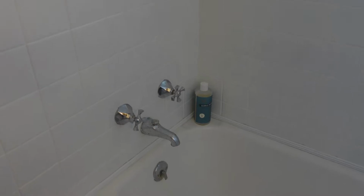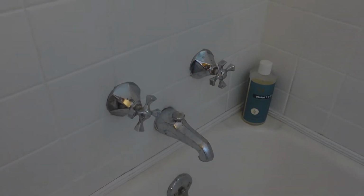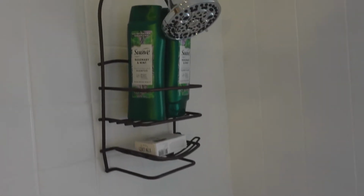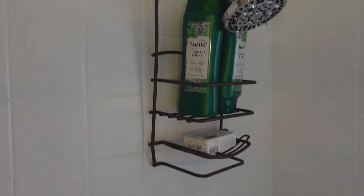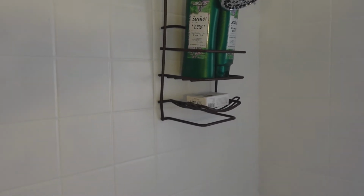Okay. I left the original chrome fixtures because they weren't in bad condition. I mean, they're just a little bit pockmarked, but not bad. So I was like, you know what? I'm going to leave those. Kind of gives more character, I guess. Replaced the shower head, just the shower head on that, and then just got a toiletry holder. I think I got that from TJ Maxx, just to have something in there for that.